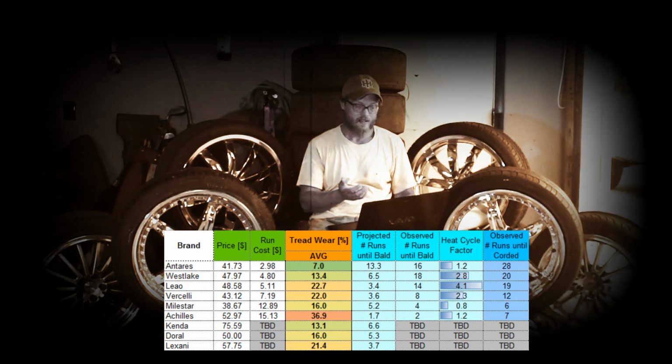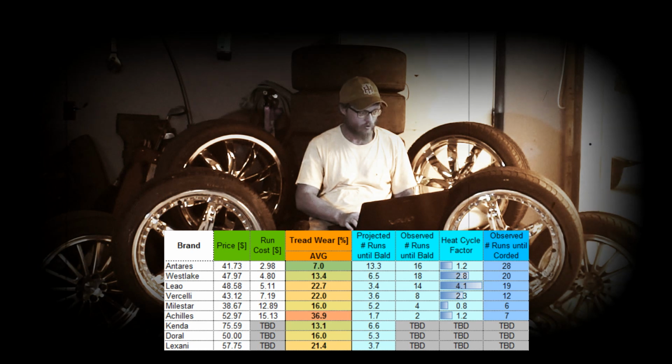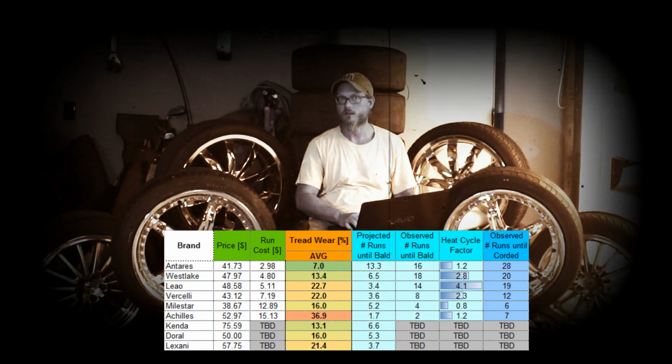Milestar surprisingly did not do well at all. They came in at $13 per run, and then in last place so far, the Achilles at $15 a run. That kind of stings, you know.